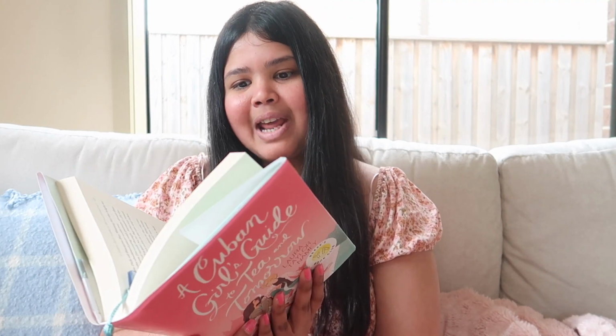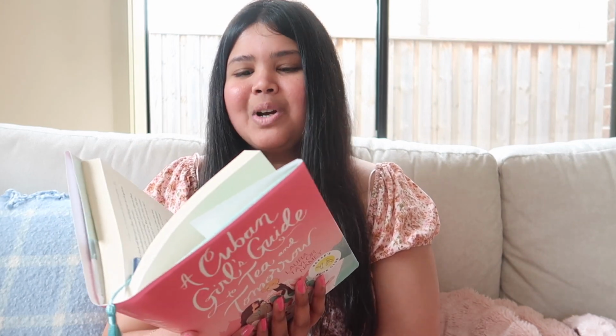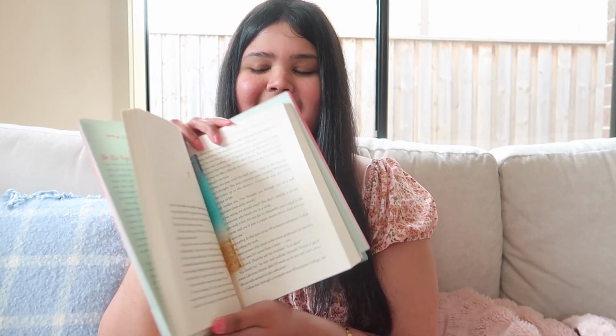Just jumping on here to give you my first update. I have been reading for a while now. I have made it up to page 100, which is chapter 11, so I'm about 30% of the way through the book. I'm not gonna lie, this book is taking me a little while to actually get into. It is a bit more on the slower side, so I think that's the main reason why.